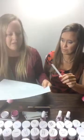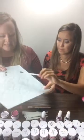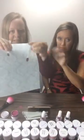So Maggie's done with Scorpion Venom, and I'm done with Marooned. I didn't put the gloss coat on, but I want you guys just to see the difference of the 2. Let me see. It might be too hard to tell in the video. Turn my flashlight on, maybe. Yeah.